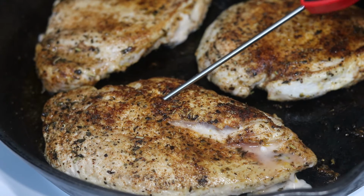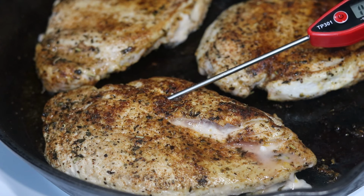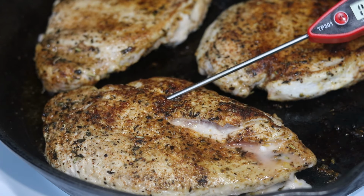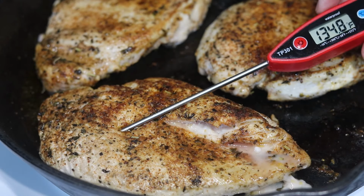If you are ever unsure about chicken being done, I highly recommend getting a thermometer. They should register 165, so you probably still have another, I don't know, maybe 5 minutes, and these will be done.